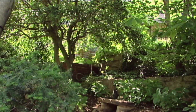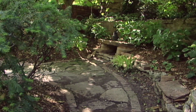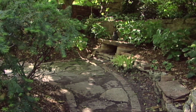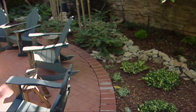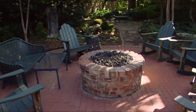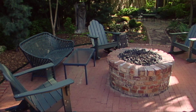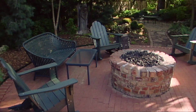Well, we talked about how you have a little bit of a microclimate down in here. This is a micro environment down here. These trees literally doubled in size the first year I put them in. My wife wanted a fire pit, and it's pleasant to come down here of an evening now, or certainly even in the fall and winter, light a fire and come down here and relax.